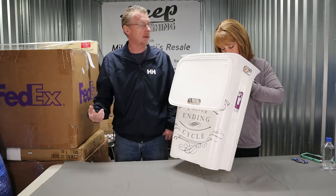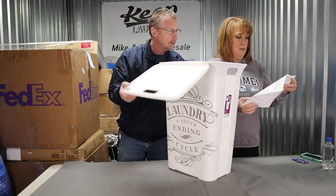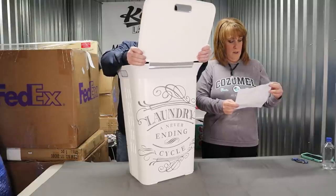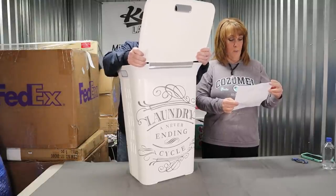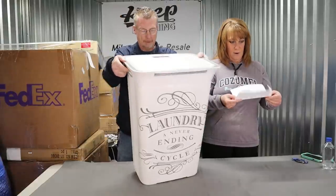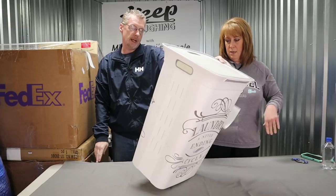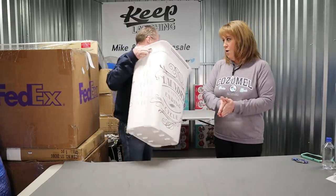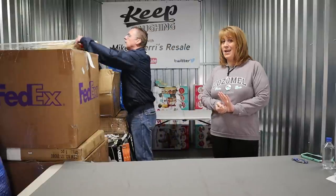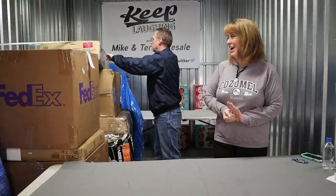Maybe it's just this warehouse stuff. All right, here is the order on it, though. There were two of them, apparently, and we only got the one. The lid doesn't even say what it retails for. Laundry, a never-ending cycle, it says. Okay, wow. That is some big stuff. Let's hope that we did not make a mistake on this.